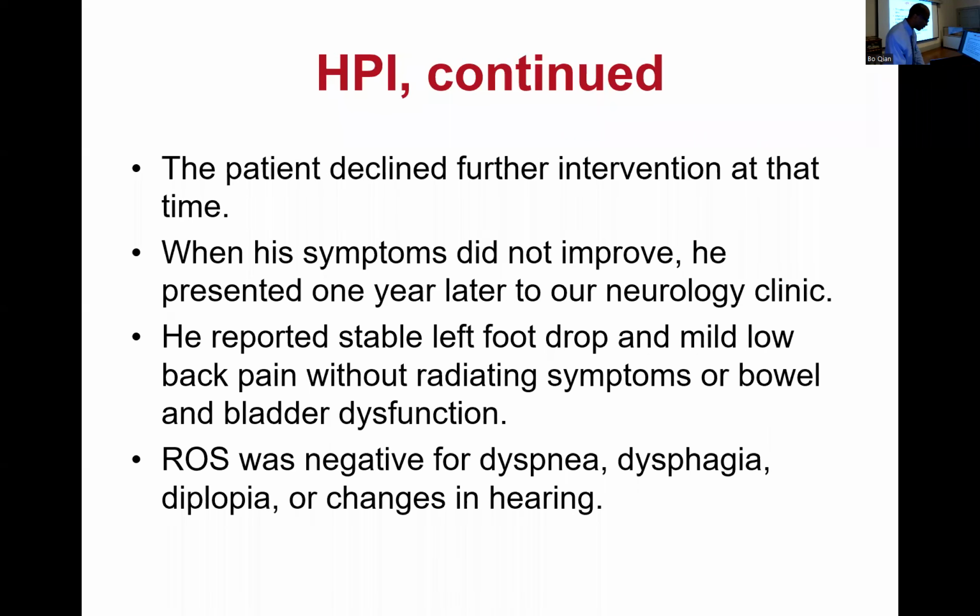The patient declined further intervention at that time. However, when his symptoms had not improved after 1 year, he presented to the neurology clinic of this hospital for further evaluation. On evaluation at the neurology clinic of this hospital, the patient reported a stable left foot drop. He also reported mild lower back pain without radiating symptoms and no bowel or bladder changes. There was no difficulty with breathing, chewing, swallowing, or double vision or changes in hearing at that time.